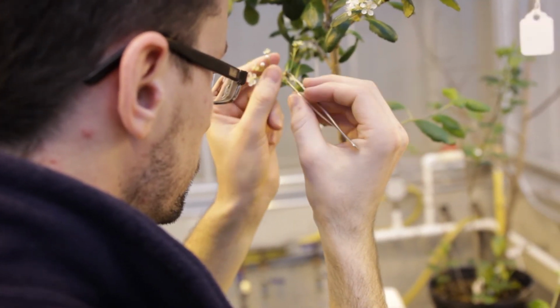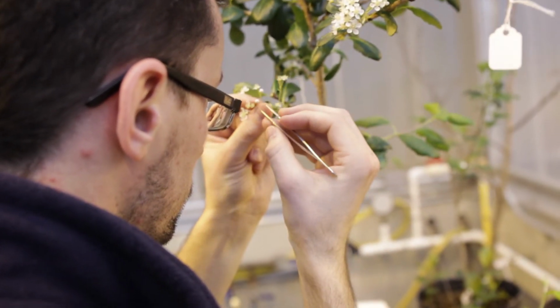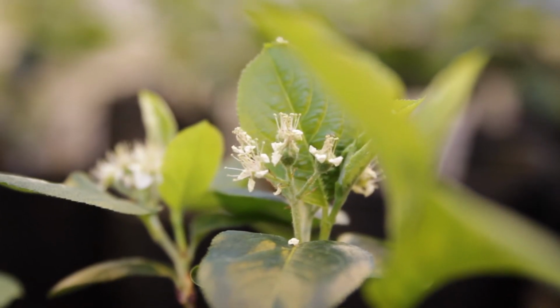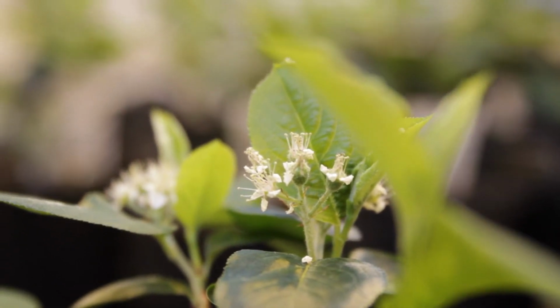So my research is focused on breeding improved Aronia for commercial fruit production here in the U.S. Aronia is a multi-stem deciduous shrub. It's native to North America, and it produces these fruits that are about the size of a blueberry. And these fruits are very high in polyphenolic compounds that have high antioxidant activity. So the objective of our breeding program is to improve Aronia and to increase its genetic diversity, but also specifically focus on its fruit quality traits so they can be freshly consumed.